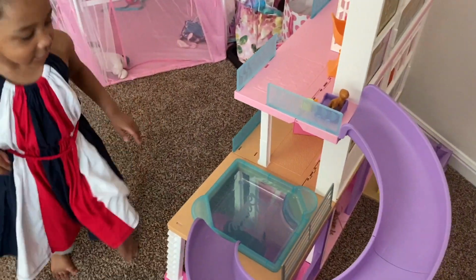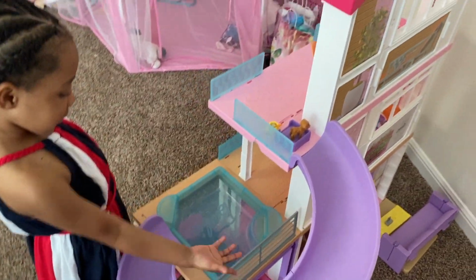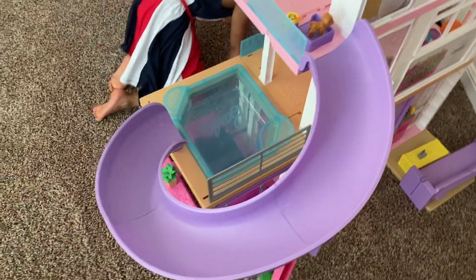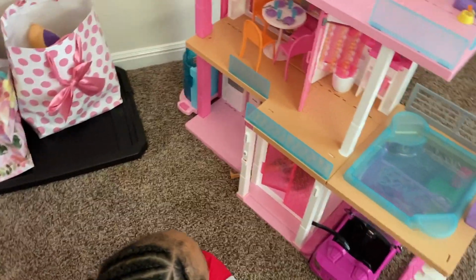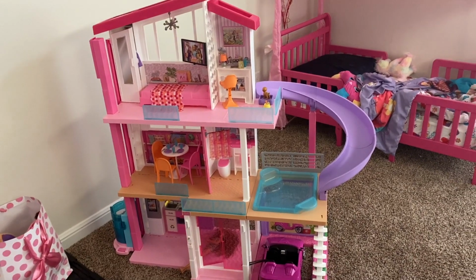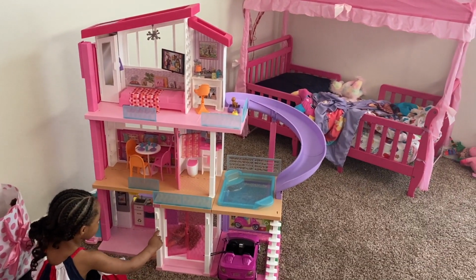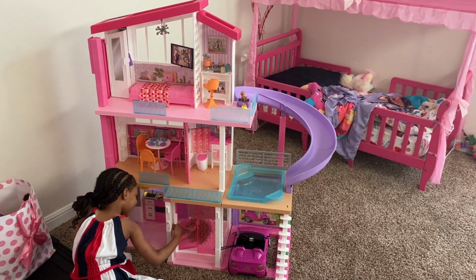The swimming pool, the slide, the fence. We got the stairs, the car, the plants. Doors and another chandelier. We got the roof and some blue things. We have the address to open up the door and our mail.